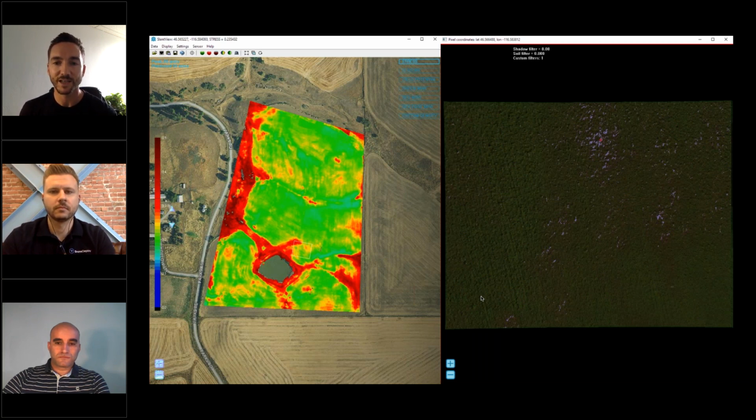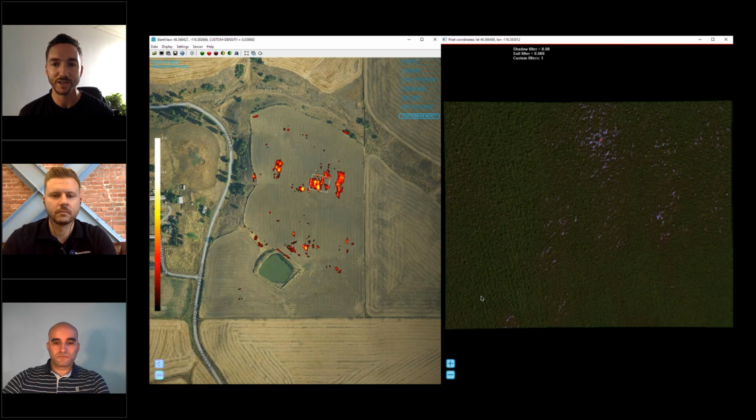But you can also tell it, hey, show me everywhere in my entire map where that's occurring. And so now that's what's shown on the left here. So just by training it on that one small section, you can now create a map across your entire field showing you everywhere where that weed is detected.